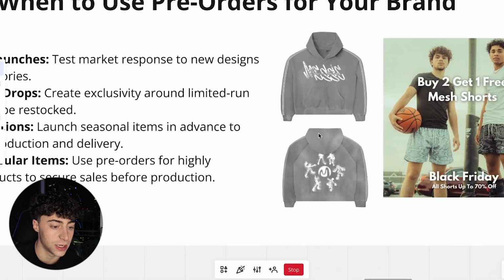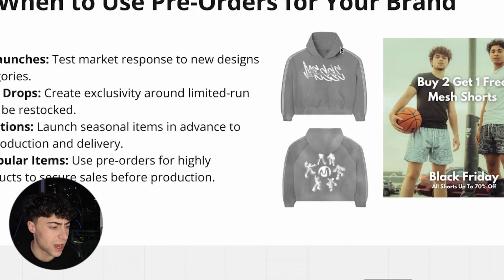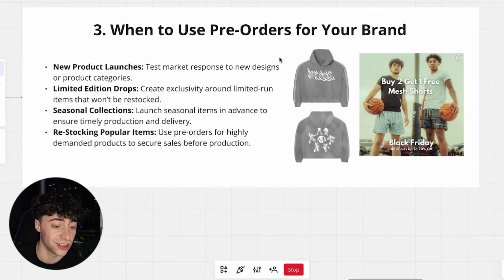I think it's super hard. And I'm definitely gonna run this as a pre-order because I've never really tested a sweatsuit like this. So I don't know how it's gonna go. Also with limited edition drops.